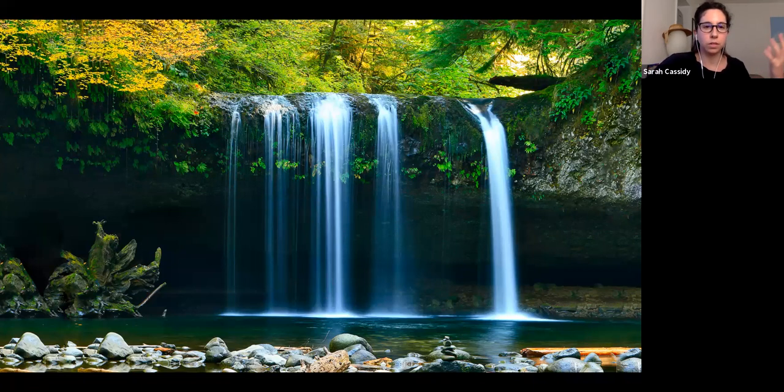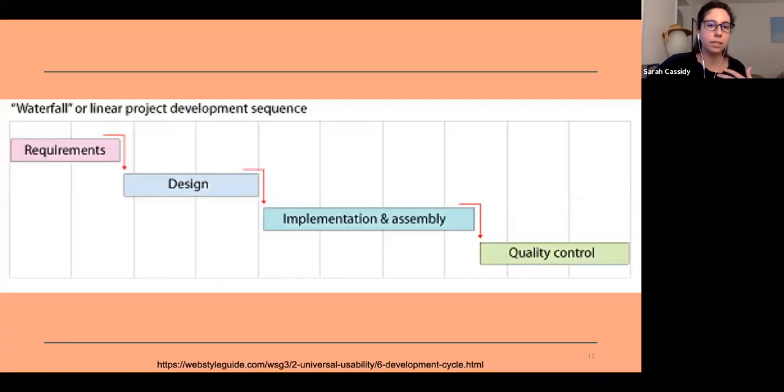And the reason why this is called a waterfall process, this old way of building software, is because it kind of looks like a waterfall where the requirements for the software are designed and set out, the engineers write the code, and then someone checks that it's working, but no one really talks to any users at all.